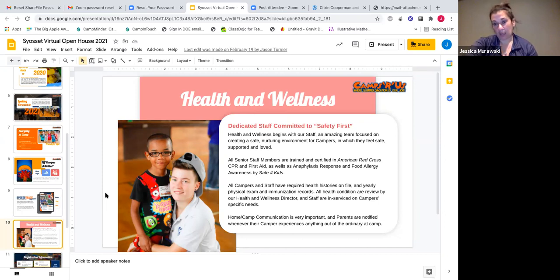It could be as minor as a scraped knee, or it could be as serious as a bump to the head. Whatever it is, you will be notified of the injury, and your camper, if we see fit, will go back to their regular scheduled activities. Otherwise, we will call you and you can determine what you'd like to do.